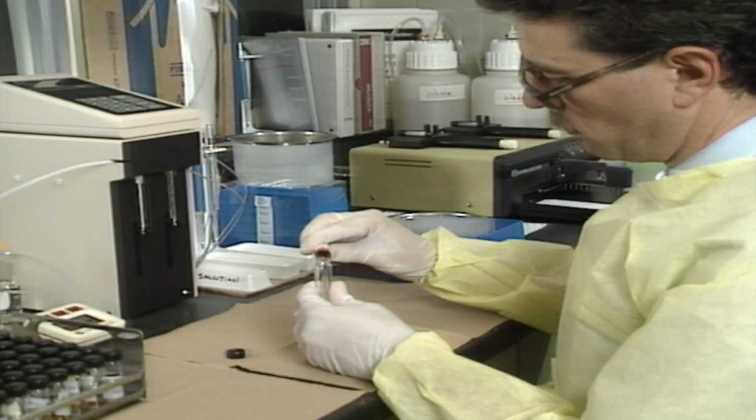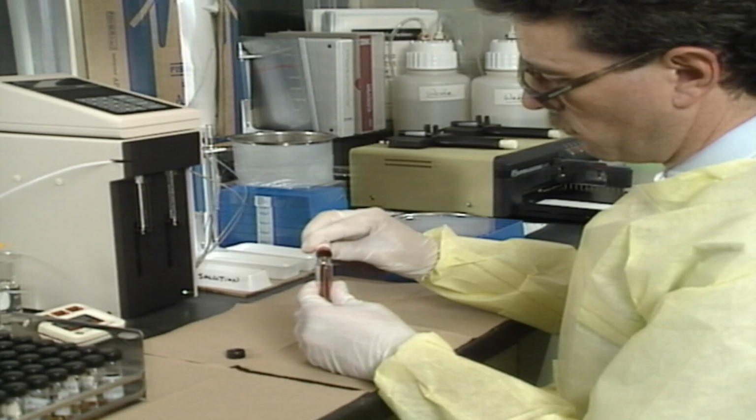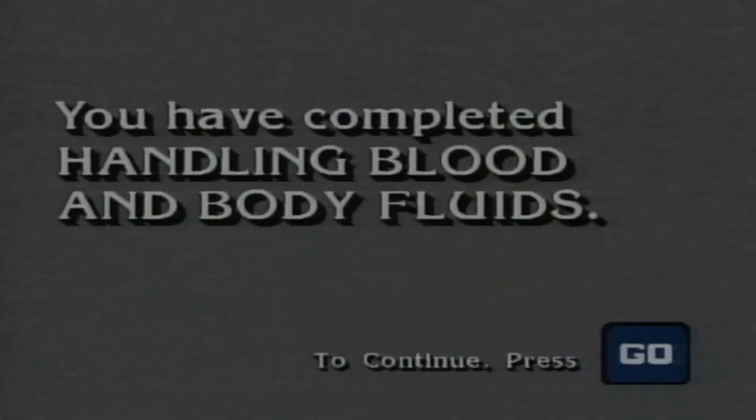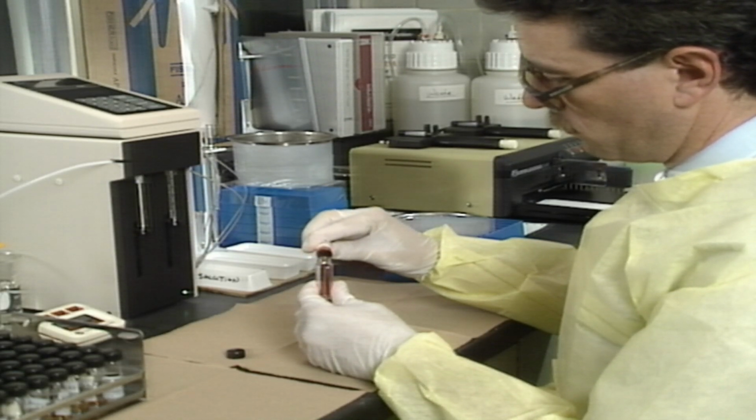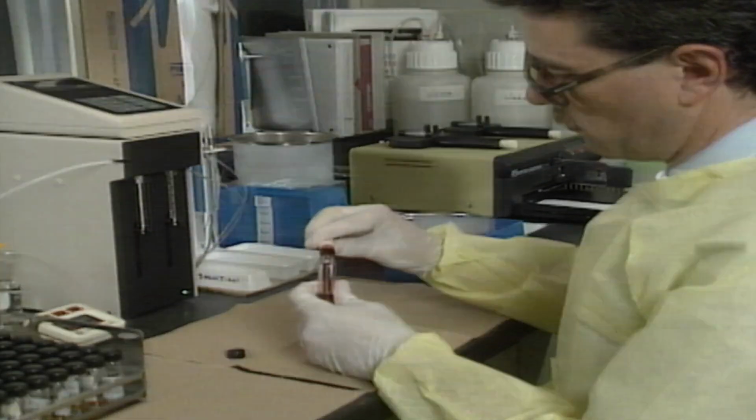Yes, gloves should be worn when handling blood and body fluids. A mask is not necessary.